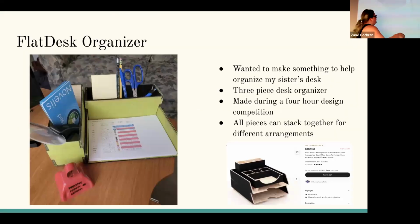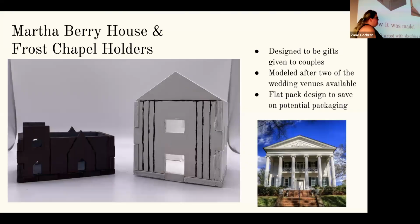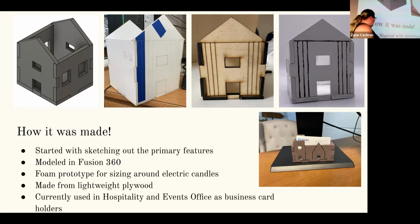And so that's when, no, why? Why hit the wrong button? It's fine. Okay. So then it turned into this small final product that is made out of lightweight plywood. And as you can see, little windows etched out, and then the pillars, or windows cut out and pillars etched. And then I painted it to closely resemble the Oak Hill house. And currently, both projects are sitting in the hospitality and events office as little business card holders.